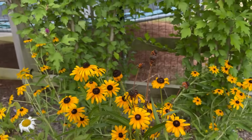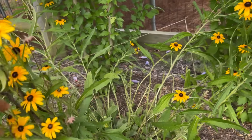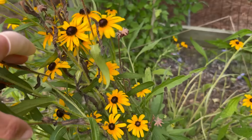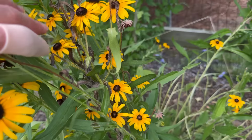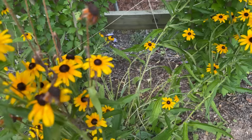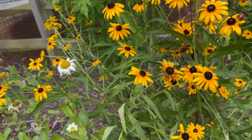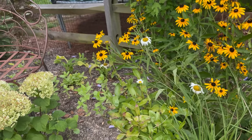And I'll show you, this is just kind of a testament to the weather. This black-eyed Susan is dying out in a couple of different places. You can see the browning dead branches right there. I need to go in and cut that out. And then just this open center where it's just kind of collapsed and just not looking the best. So that is definitely probably partially because of the weather.